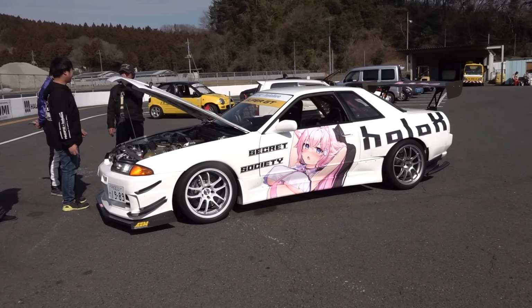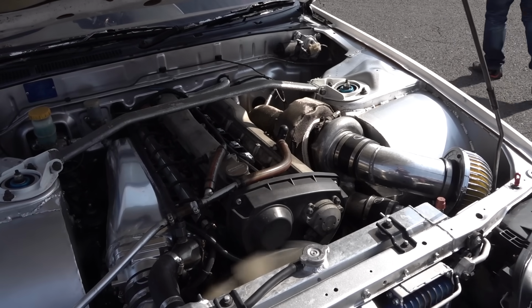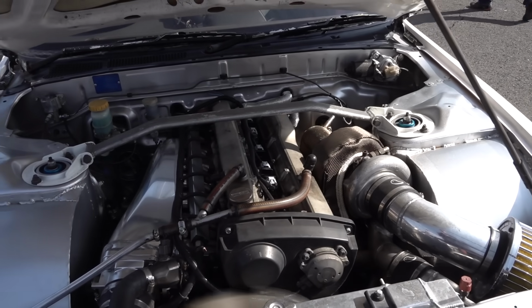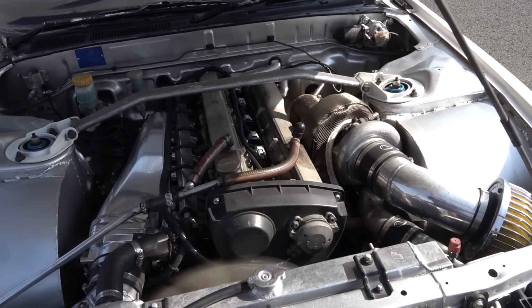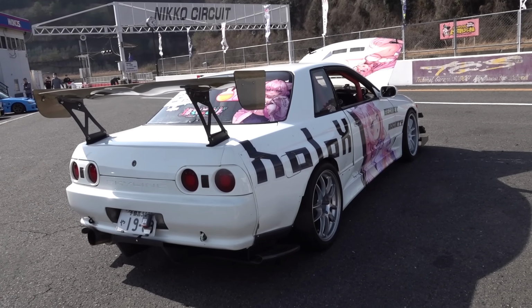It's an R32 Itasha, so it's a winner in my book. And it's running an RB25 with a big turbo. An ignition that doesn't work properly, apparently. However, it does sound pretty good at idle.